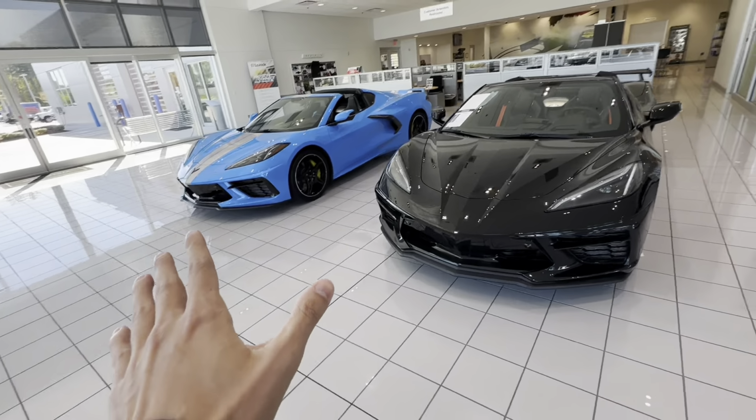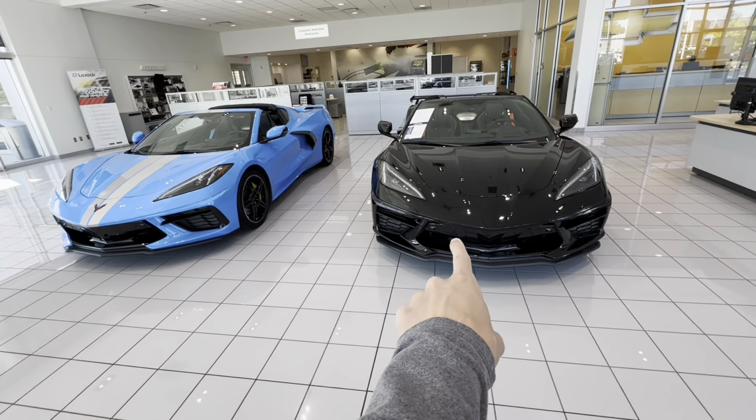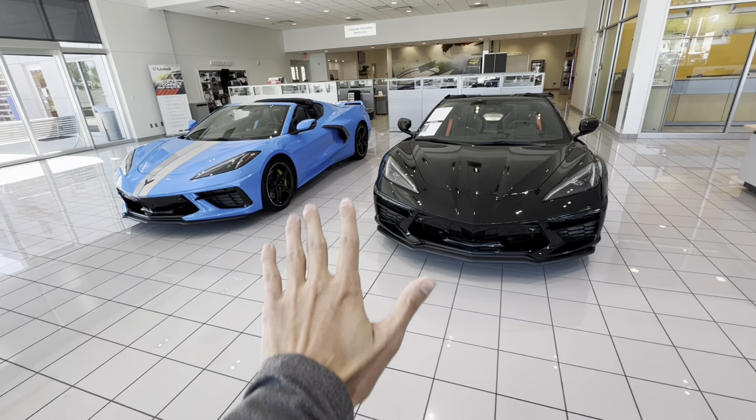But without further ado, let's take a look at the differences between the convertible and coupe Corvette. So guys, I'm very excited to show you the difference between the coupe and convertible Corvettes. Now, let's jump into some specifications.